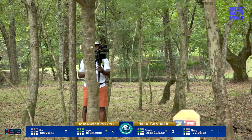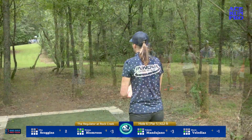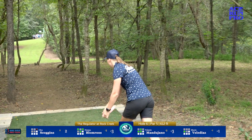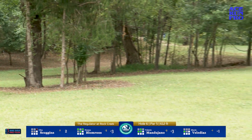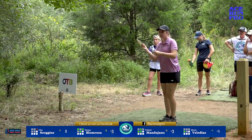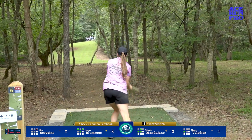Valerie up first, hits a tree on the right side, kicks left, but she's still safe on the short side of the creek. Wow. Henna hits the gap and moves to the right side of the trees like Raven mentioned, which puts you up, I think, in a better position for the eagle and birdie. It does.